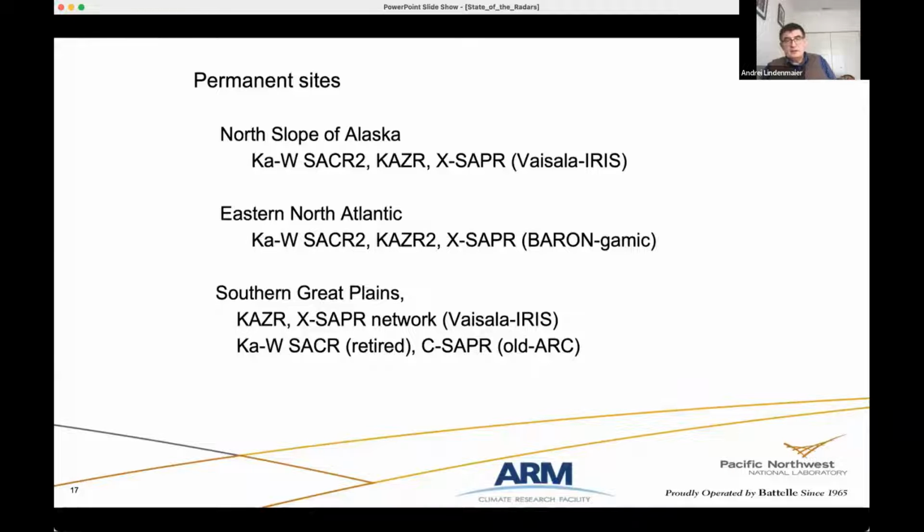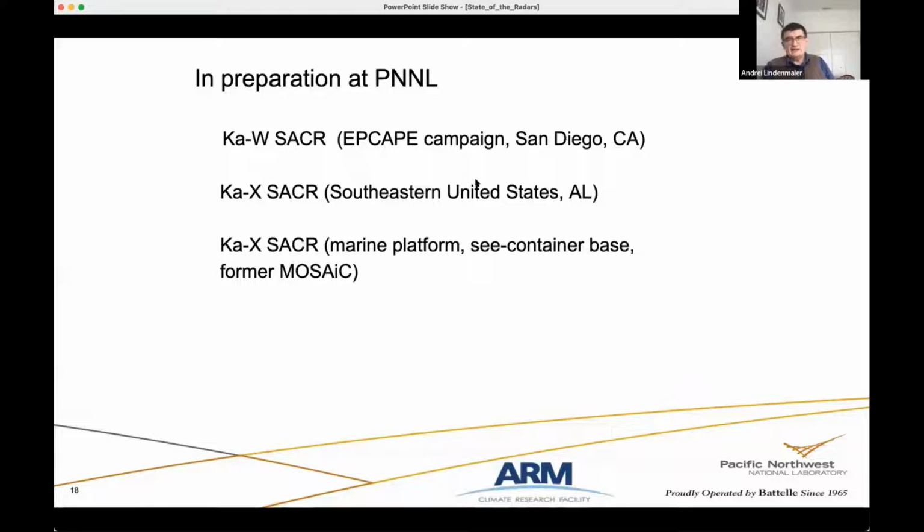The C-Zapper, the old ARC radar, is just sitting in SGP. The receiver and everything would need an upgrade. It has a very good antenna. It's a 1-degree beam C-band antenna, similar to the C-Zapper 2. A robust positioner, an easy-to-service positioner, 7-foot tower. The transmitter is a very old design magnetron transmitter, so that radar with little effort can be made operational.